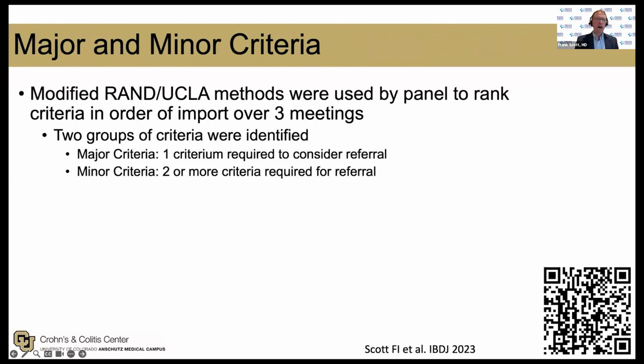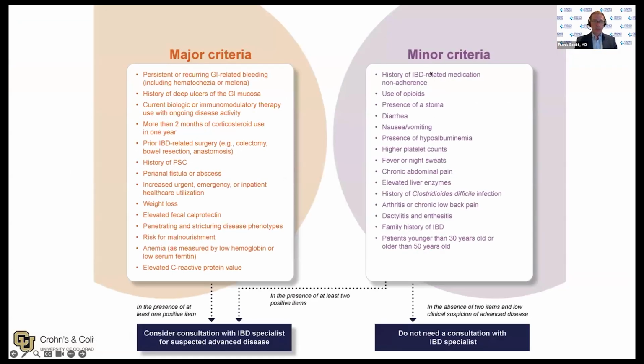We used a modified UCLA or RAND method to rank all of the criteria that we identified. And then, borrowing from IBD Refer to simplify things, we scored them based on expert panel opinion scores, and then stratified them into a major criteria bucket and a minor criteria bucket, with one major criterion indicating that you should just consider referral, especially if you're not comfortable, and 2 or more of the minor indicating that you should do the same. And these are our major and minor criteria here.